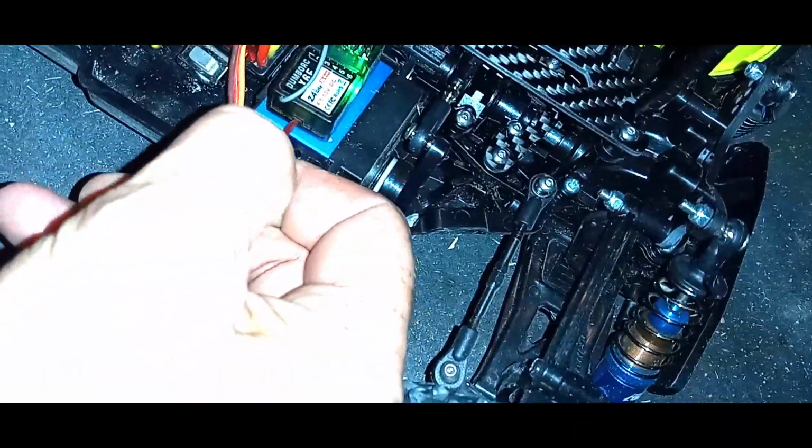I'm waiting for satellites too, so. Alright, ready to go. Much better. So again, this is a 1060. I'm going back.